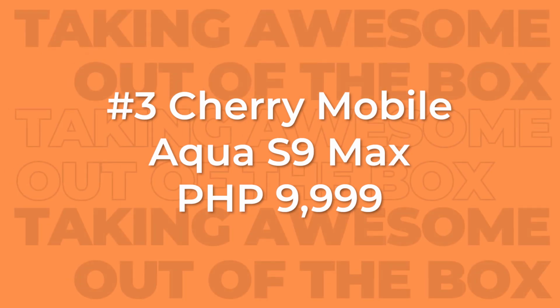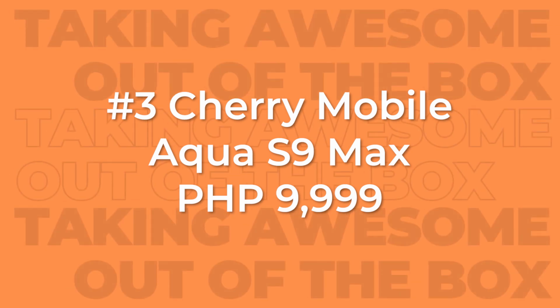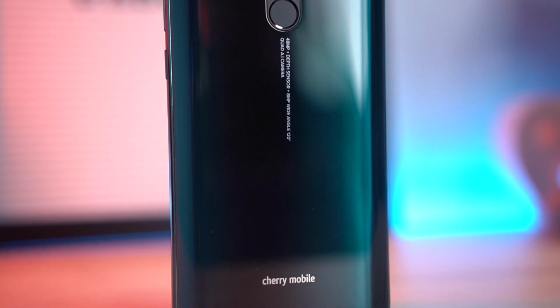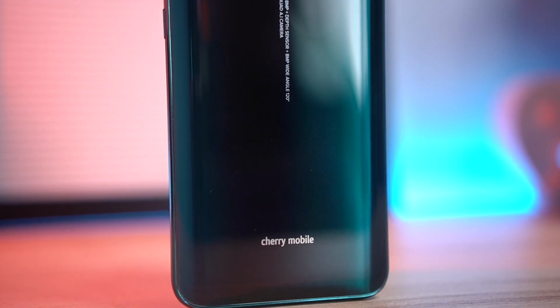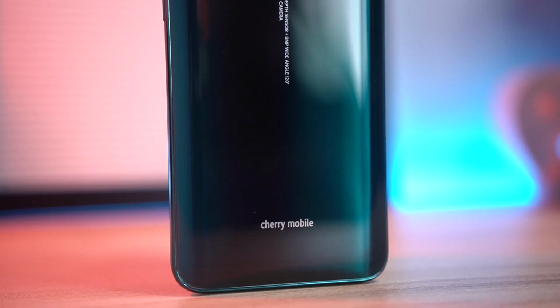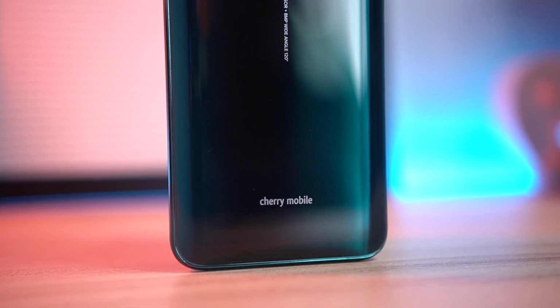Number 3. The Cherry Mobile Aqua S9 Max at 9,999 pesos. Anyone that has counted Cherry out of the mobile phone game is in for a shock this year. The local brand debuted one of its most competitive budget phones ever, the Cherry Mobile Aqua S9 Max. It's one of the best hero phones from the brand to date, offering compelling features at under 10,000 pesos.